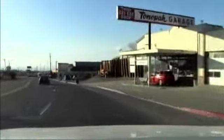Going down here to the old Chevrolet dealer and to the Tonopah Garage, Tony's Hot Rod Shop. And to the Bank Club. Gasoline, go get our food from the pizza place.